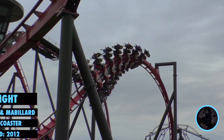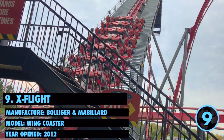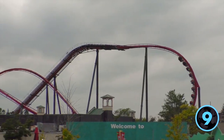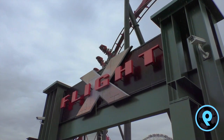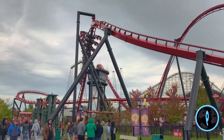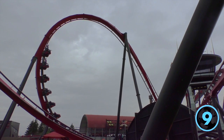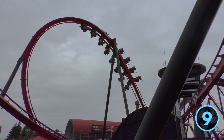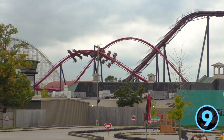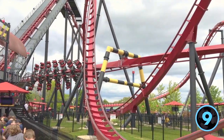We have X-Flight, a wing coaster built by Bolliger and Mabillard, also known as B&M. This coaster was one of the first B&M wing coasters when it opened in 2012. X-Flight features 5 inversions, including a wild inline twist with several near misses through it. Being on the sides of the track certainly creates a new experience for thrill seekers and allows you to feel very free as you twist and flip through the air with nothing below you or above you.